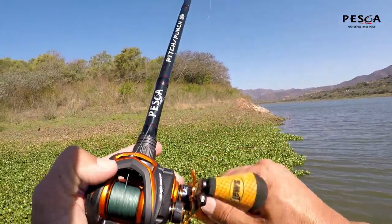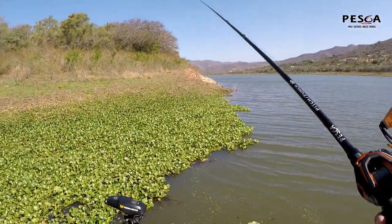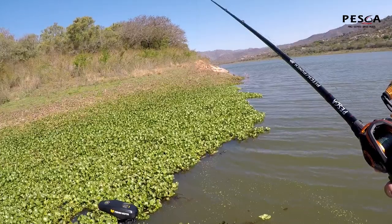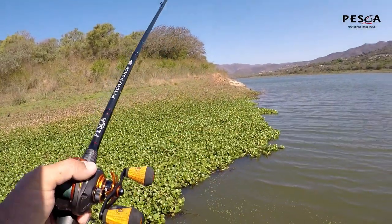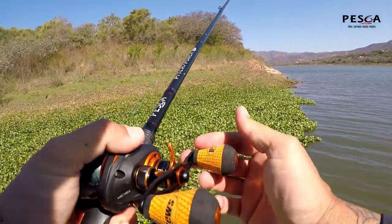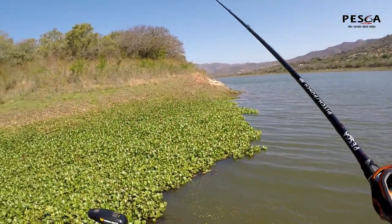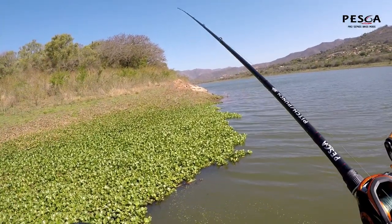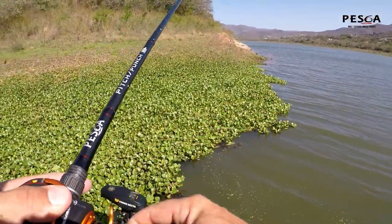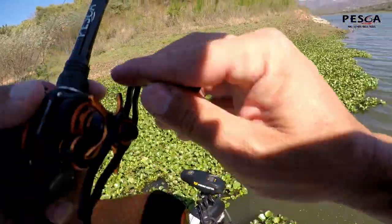So good, man. This rod is so sensitive for such a big heavy pitch and punch rod, and it's strong enough to probably, oh man, two ounces. Oh, it's nice. It's got such a nice tip on it as well. You pitch it in there, punch it in there. Oh, so good.